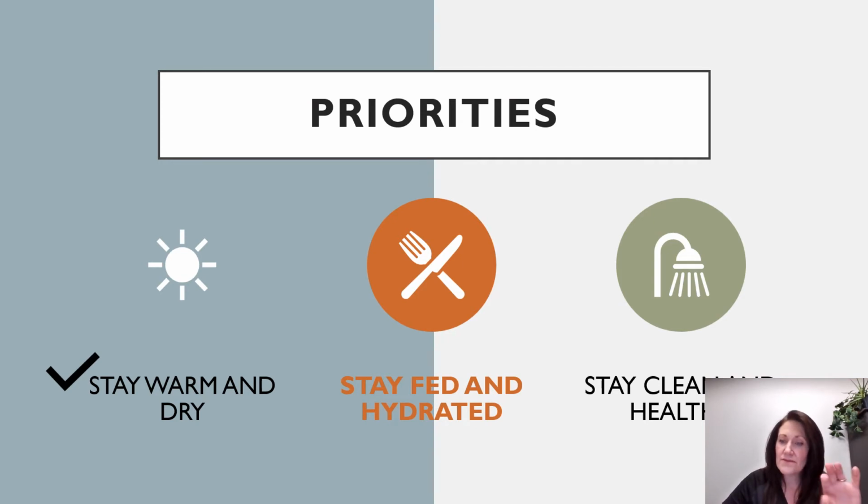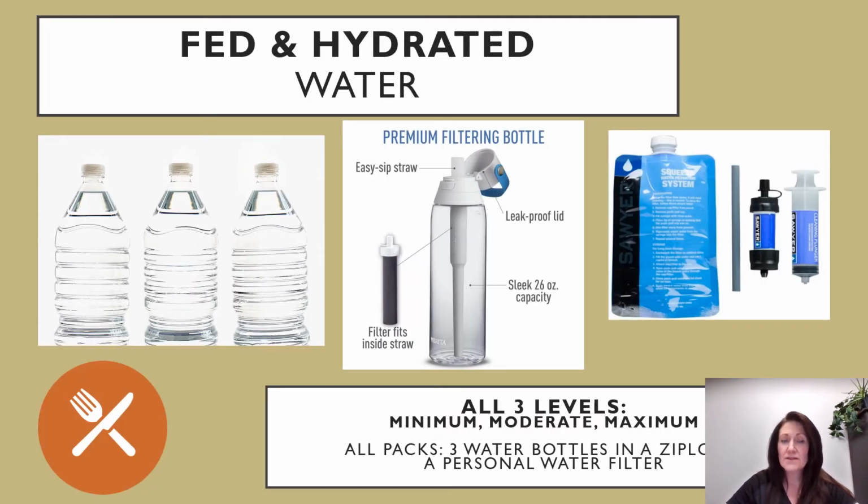So we've finished our stay warm and dry category, and surprisingly, it's not a lot that you need, and it's fairly simple. Your next category is stay fed and hydrated. The first thing in this category is water. Every level needs at least 3 bottles of water, and I'm talking like an Aquafina or an Arrowhead water bottle, in a Ziploc in their bag, and they need a personal filter such as the one on the right.